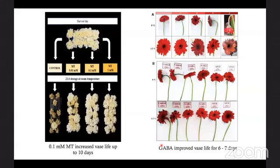Now speaking about my area of research interest, it is on plant growth regulators or plant signaling molecules. The first is about the carnation flower. This carnation flower is treated with different concentrations of melatonin. Melatonin concentrations of 0.01, 0.1, and 1 micromolar were found to improve the shelf life or the vase life of this cut flower carnation. When comparing all these treatments, 0.1 micromolar concentration of melatonin was found to increase the vase life of this carnation up to 10 days when compared to the control.